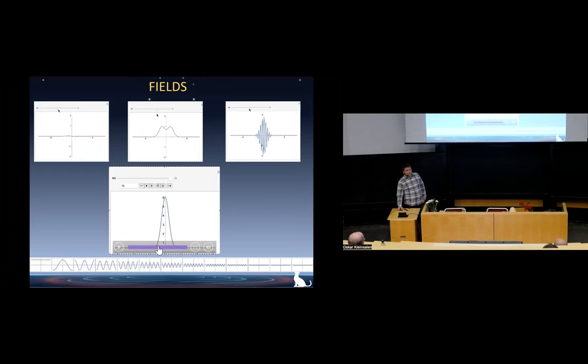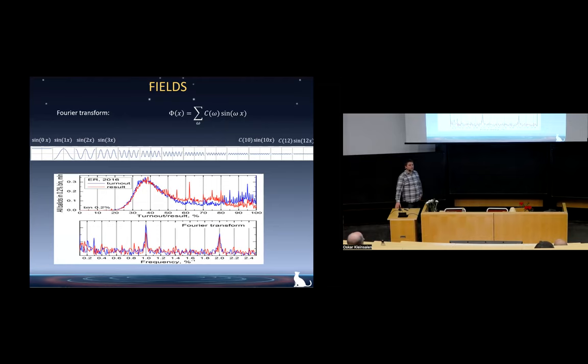In mathematics, the decomposition of this bump into sines of given frequency is called the Fourier transform, and this is an important mathematical statement: any function can be written as a sum of sine functions. So we have to sum over all possible frequencies. For instance, this is sine 0x, this is sine 1x, sine 2x, and so on.